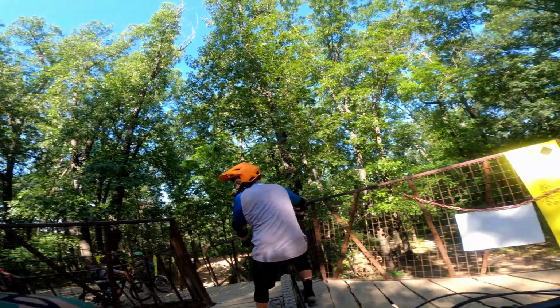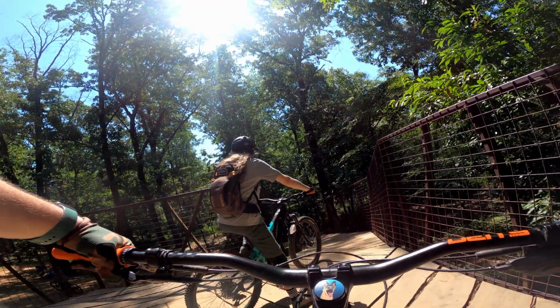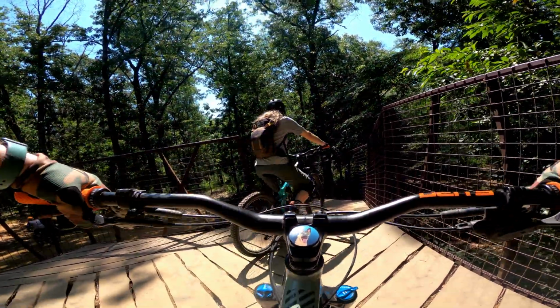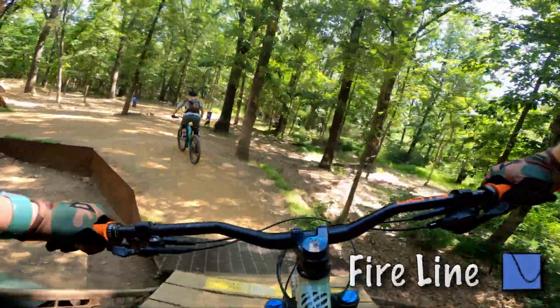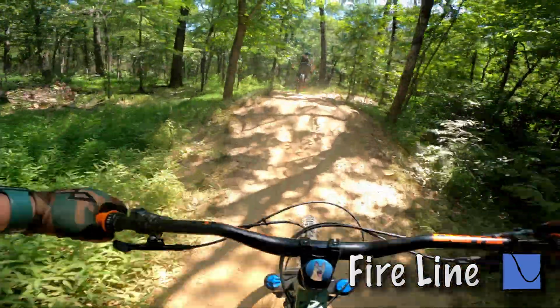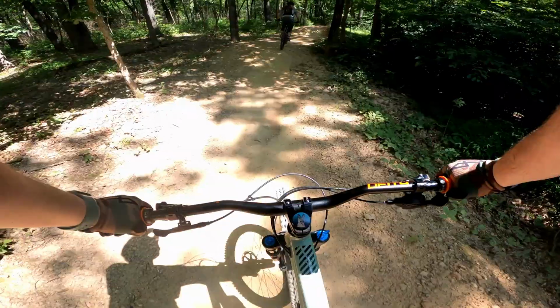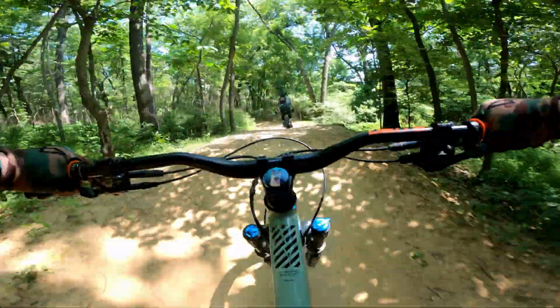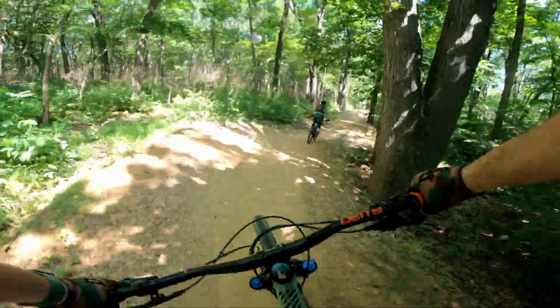Before we get ahead of ourselves, let's head up to the top of this iconic hub at the Kohler Mountain Bike Preserve and warm up on a sick trail called Fireline. This trail is great for all skill levels for warm-ups, sessions, and party laps.